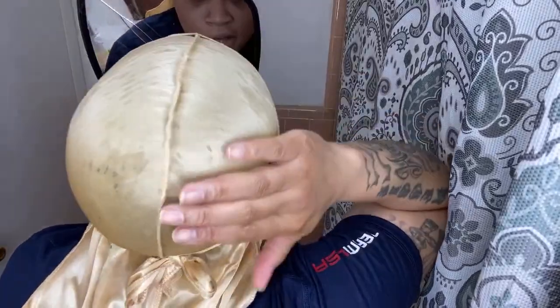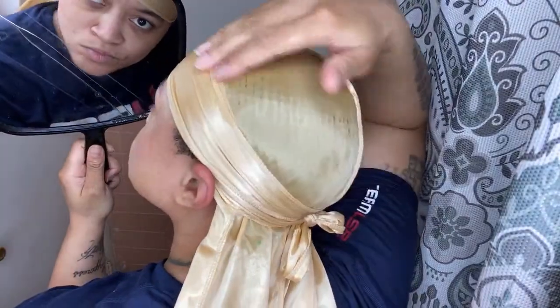See, the du-rag is going to help lay that oil and water together. You leave this rag on till it dries. I owe y'all an outdoor unrag. It's not a sunny day, but I'll still go out there because I owe y'all.